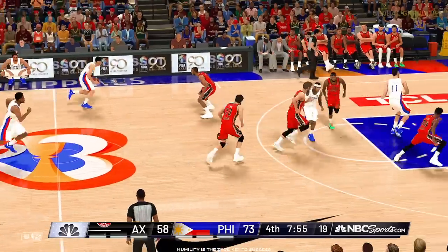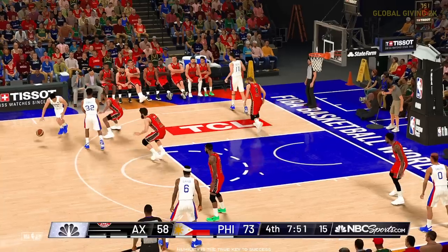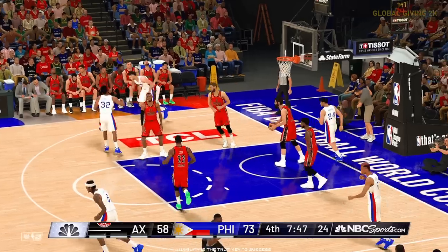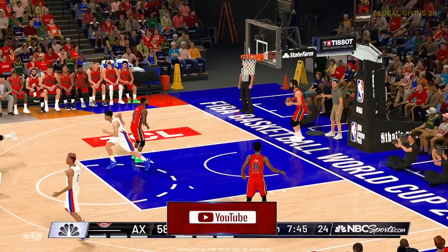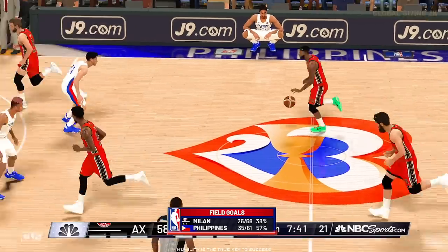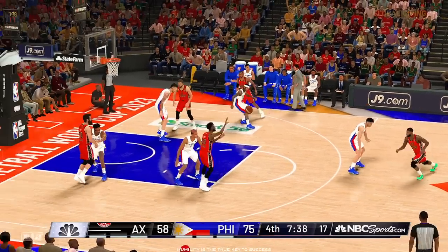Pass to Ramos. But three. And no good. Now Milan takes it the other way. In the corner, it's Delaney. The shot's good on the assist by Daniels. And we always talk about making your teammate better. That assist was right on target.